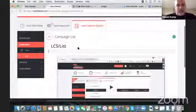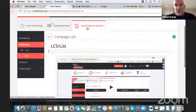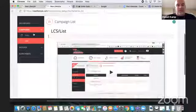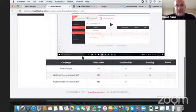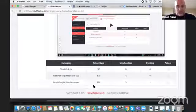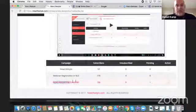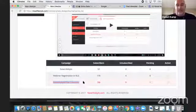So once you're in the list, and like I said, you could do this for the autoresponder or the lead capture system. It really doesn't make a difference. You go to campaign list, scroll down, and we're going to take the free customer campaign. This is where everybody's going once they sign up for a free account.